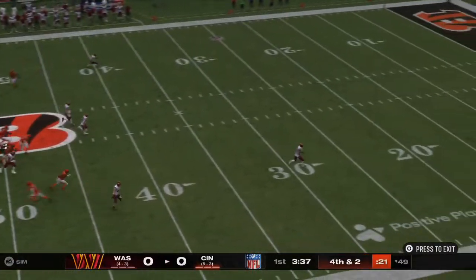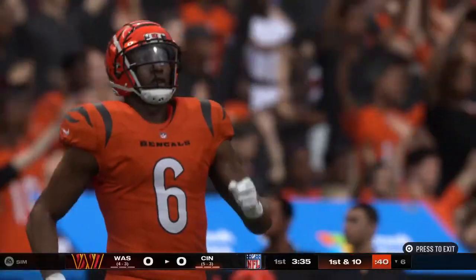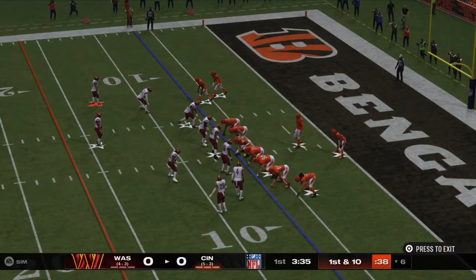Fourth down, and on comes the punt team, and the kick's away. And this is marked out all the way down at the 6. They'll be dangerously close to their own goal line for this series. They'll get this drive started. First and 10.